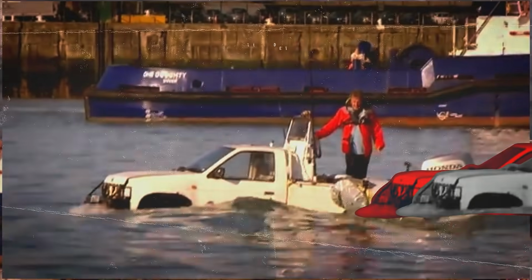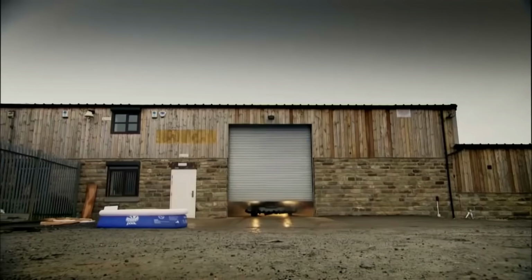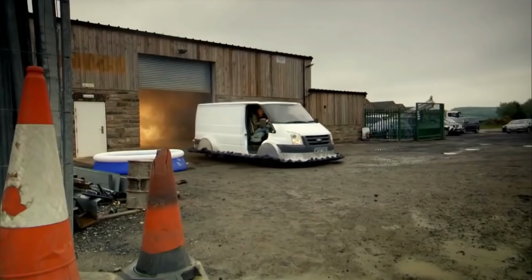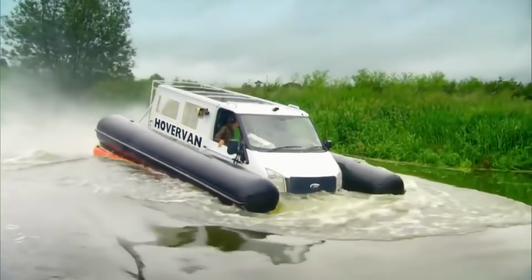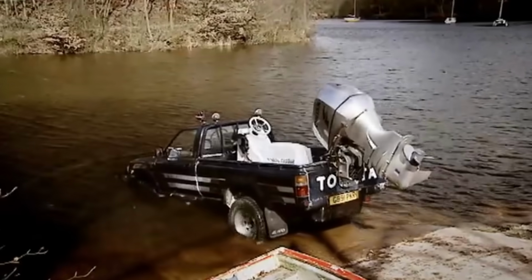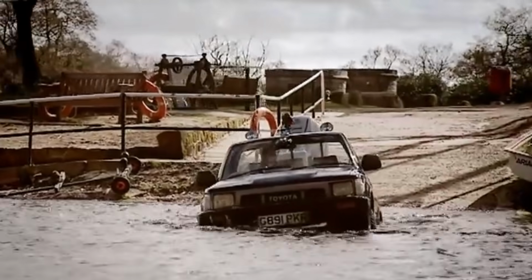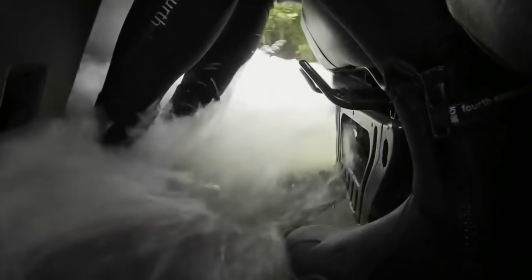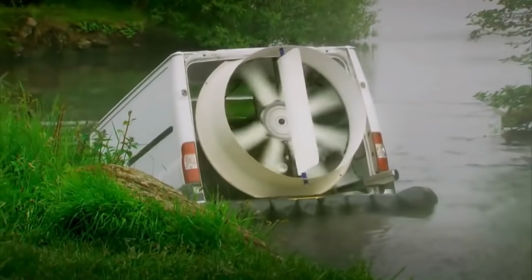Number 2. Car boat. If you didn't catch the episode of Top Gear, the hosts built some homemade amphibious cars to make an attempt at crossing the channel to France. 2 vehicles were built, one being some type of van boat, and the other just looks like a Nissan pickup truck. And there is no way that thing is going to be seaworthy, right? Never judge a book by its cover. The van boat, which looked a lot more seaworthy in the beginning, ended up springing a leak and then capsizing, leaving its crew in the drink.